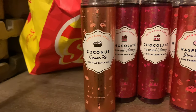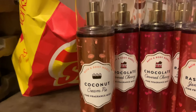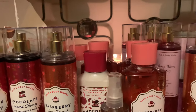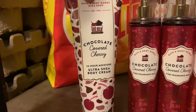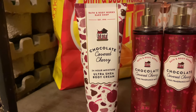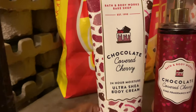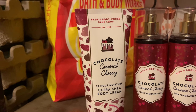Okay, and I also got the fine fragrance mist in the coconut cream pie. I just picked up one in the larger size and just one in the travel size, so to stick in my purse. And lastly, I picked up the Chocolate Covered Cherry Ultra Shea Body Cream. I was looking for the travel size spray in the Chocolate Covered Cherry, but they didn't have it. But I do want to pick up another in the Ultra Shea Body Cream.